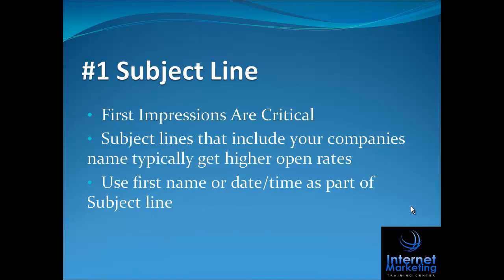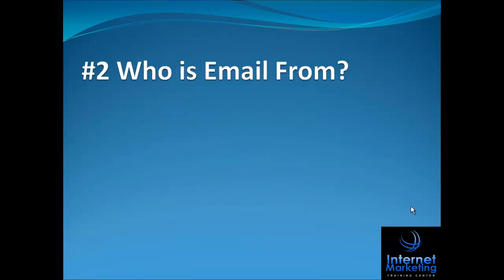Or you can use a first name, and we'll talk about that later, or a date and time as part of your subject line. Some of my best open rates have been with "Tuesday AM" or "Thursday PM" as a subject line, and then maybe something about the company after that, because people realize, oh, this is time sensitive, this is important. With some of these email services, like Aweber and Constant Contact, if you've got the person's first name, you could set it up so it pulls that person's first name out and puts it in the front of the email.